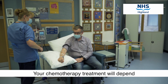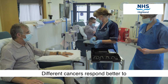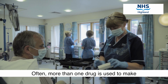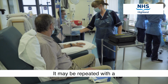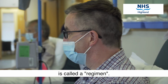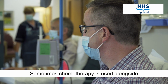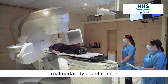Your chemotherapy treatment will depend on the type of cancer you have. Different cancers respond better to different drugs. Sometimes only one drug is required. Often, more than one drug is used to make the treatments more effective. It may be repeated with a rest between each treatment. A course of chemotherapy treatments is called a regimen. Regimens commonly include a number of treatment cycles. Sometimes chemotherapy is used alongside or before surgery or radiotherapy to treat certain types of cancer.